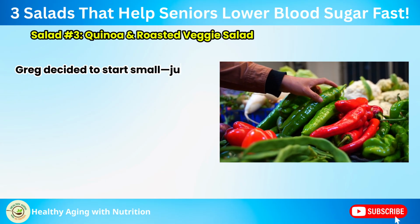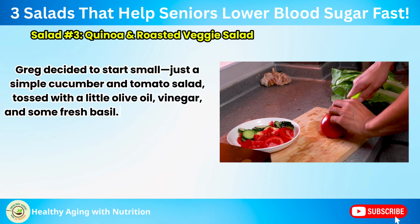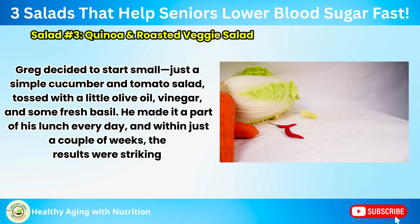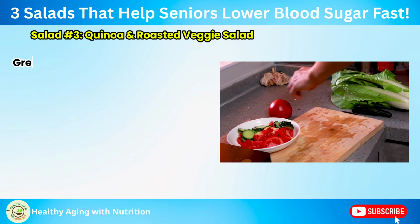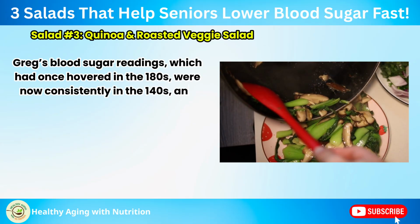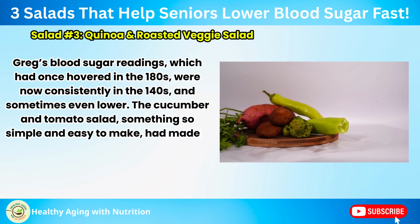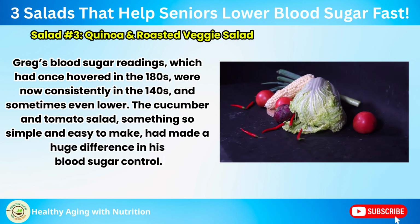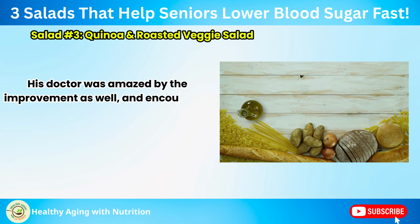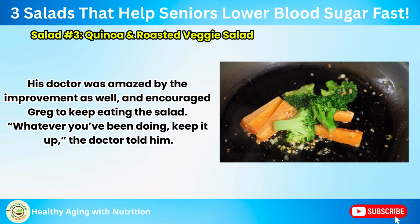Greg decided to start small, just a simple cucumber and tomato salad, tossed with a little olive oil, vinegar, and some fresh basil. He made it a part of his lunch every day, and within just a couple of weeks, the results were striking. Greg's blood sugar readings, which had once hovered in the 180s, were now consistently in the 140s, and sometimes even lower. The cucumber and tomato salad, something so simple and easy to make, had made a huge difference in his blood sugar control. His doctor was amazed by the improvement as well, and encouraged Greg to keep eating the salad. "Whatever you've been doing, keep it up," the doctor told him.